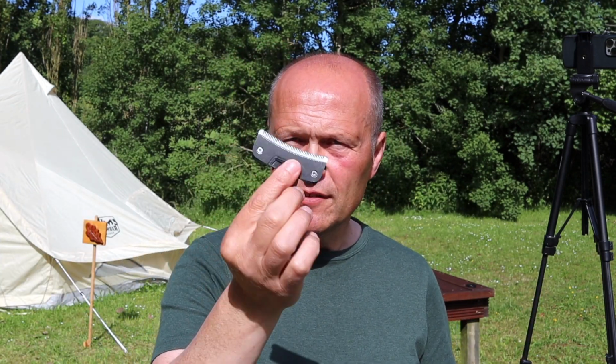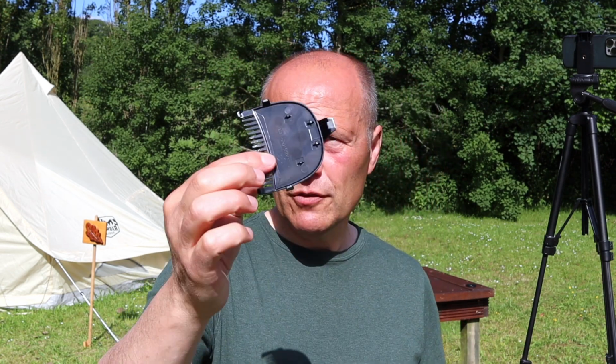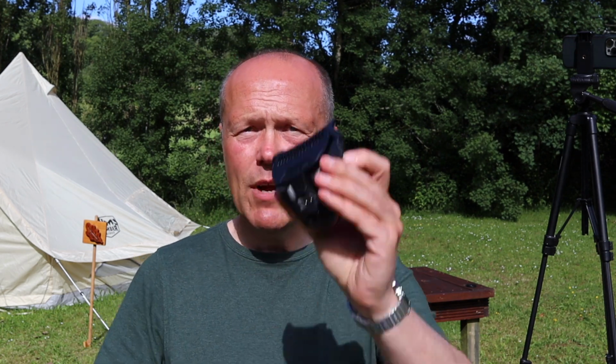The cutting unit itself, quite simple, straightforward, slots easily in, which I will try and do. There you go, easily in, no problem at all. And the combs, and I'm going to use a 1.5mm comb today, just fit simply on the top. There you go, job done. We are ready to cut hair.